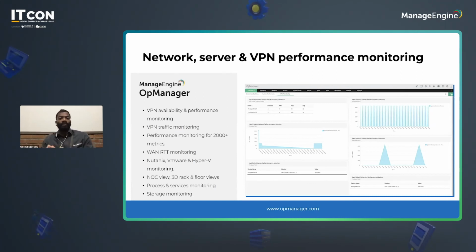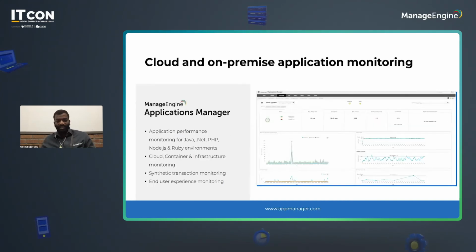And it also helps you monitor VM infrastructures, virtual infrastructures, like VMware, Hyper-V, Xen Server, Nutanix, and storage devices as well. And next we have Applications Manager.